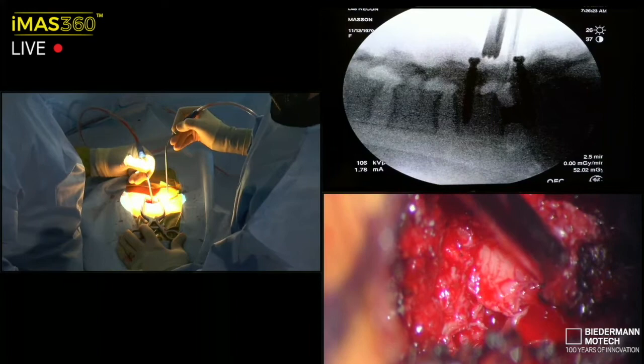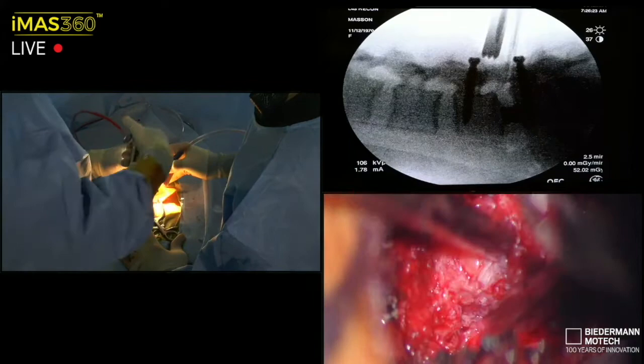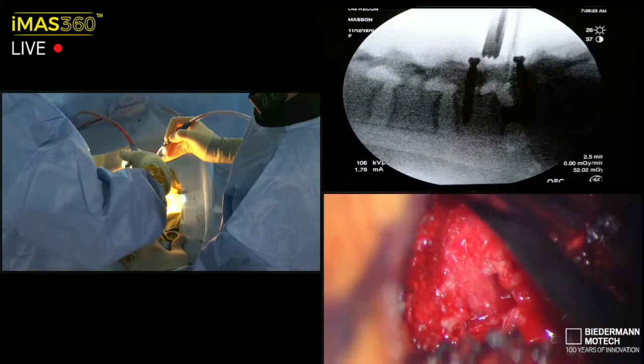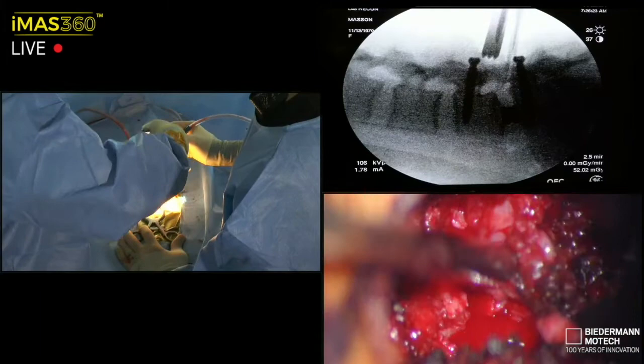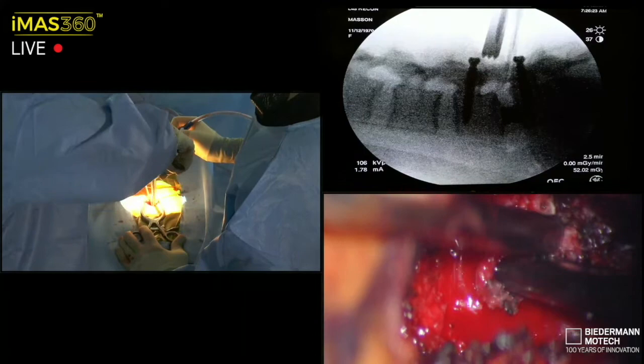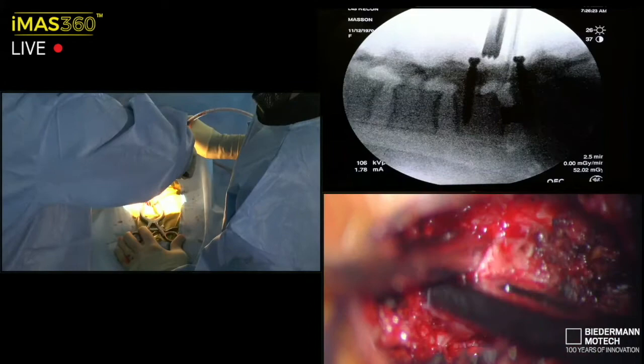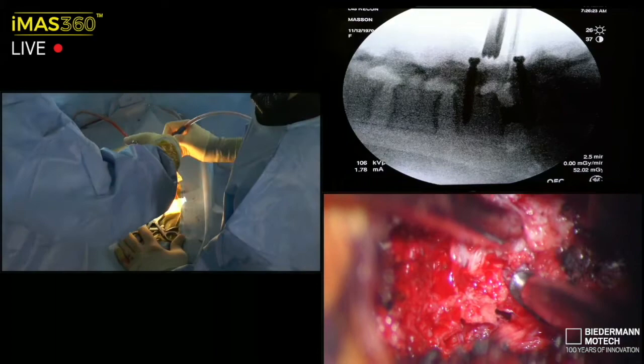Yeah, let me try that. I'm gonna tease it a little. You see how much torque there is on the sac with any manipulation. I know there's no direct mass effect, but if I can get it debulked, it reduces questions if there are residual symptoms later. But obviously it's not worth creating a problem for.